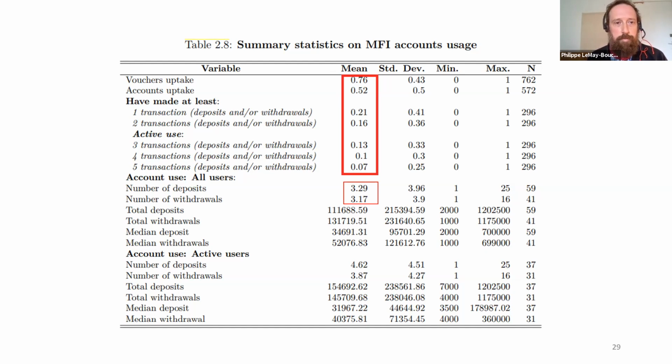After that, we have made at least one transaction, two transactions. So bear in mind, this is 12 months after. And we have 1, 2, 3, 4, 5 transactions. We use the term active users for 3, 4, 5 transactions or above. And this is a standard way of defining an active user, notably in PRINA and other papers. So we're not just creating that, it's been used elsewhere.